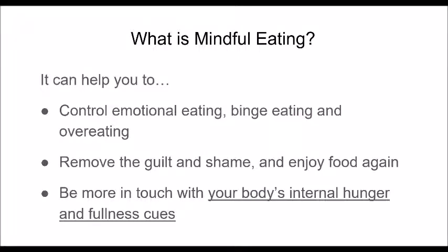So mindful eating is a simple concept, but in practice it's not that easy. We were born intuitive eaters, so we knew when we were hungry and we stopped eating when we were full. But over time we've been trained out of listening to our body and the cues or signals it gives us. So by practicing mindful eating, this can help to control emotional eating, binge eating and overeating, remove the guilt and shame around food so you can enjoy food again, and helps you to be more in touch with your body's internal hunger and fullness cues.